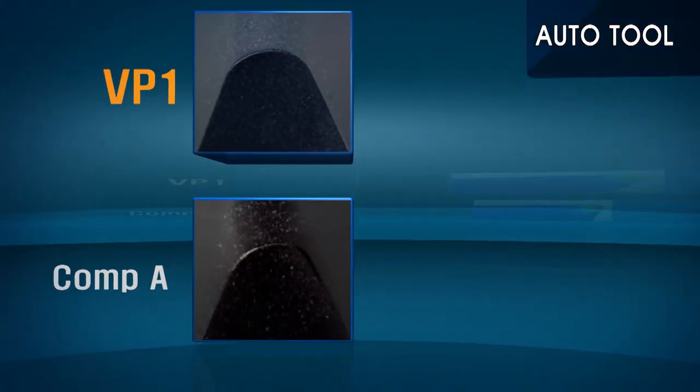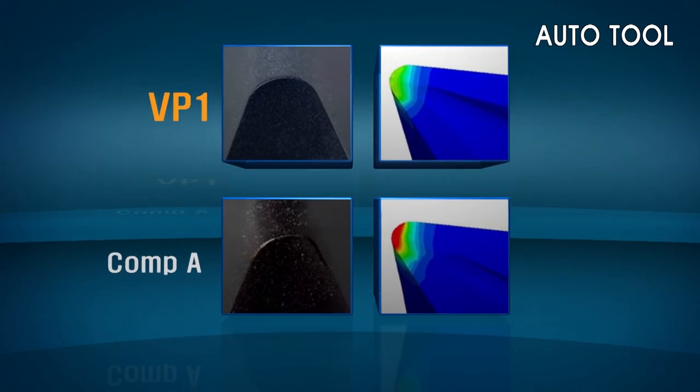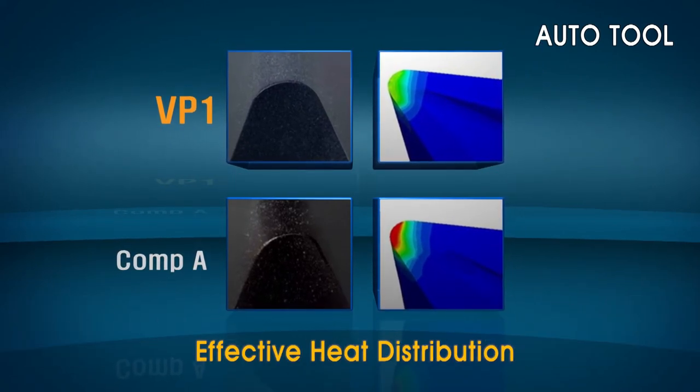KORLOY's special cutting edge design incorporates a sharp edge and a high slope to reduce heat and pressure. This unique chip breaker design also helps improve chip control and tool life.